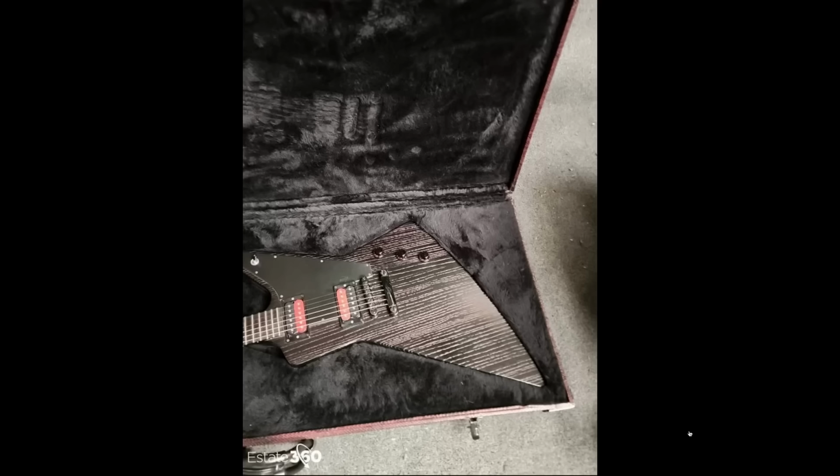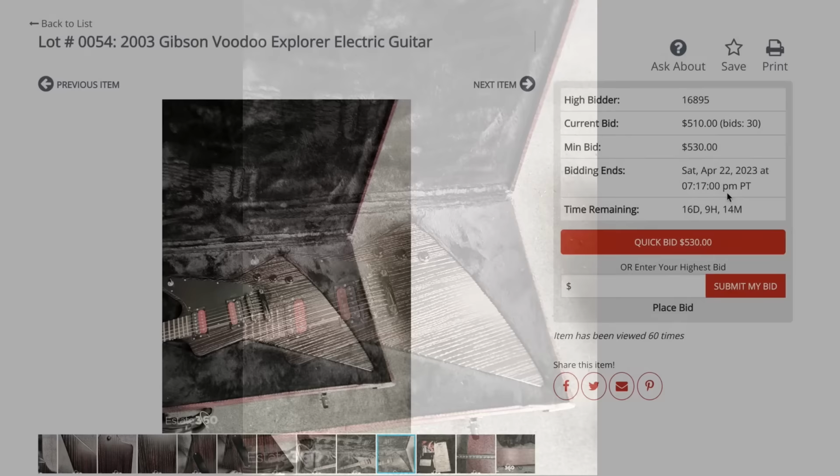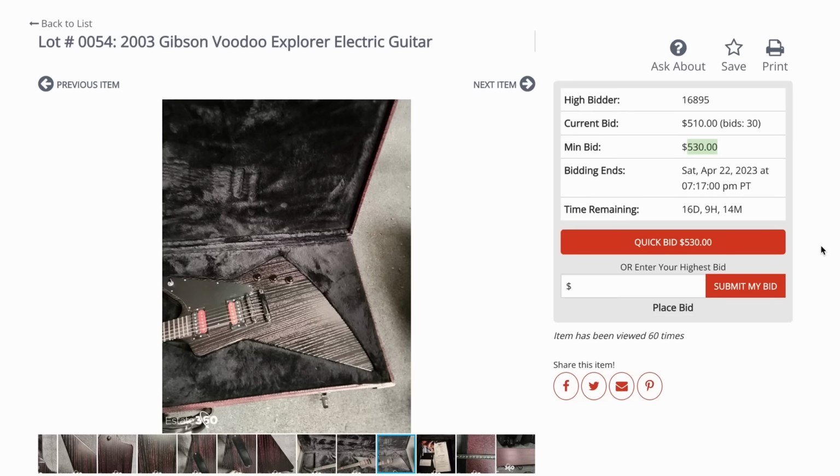So if you've been waiting for one of these Voodoo Explorers, trust me, this auction could get crazy. Like, that's a $4,500 example, if it's as clean as it looks. I wouldn't worry too much about the electronics, just replace them later if something happens to be off.